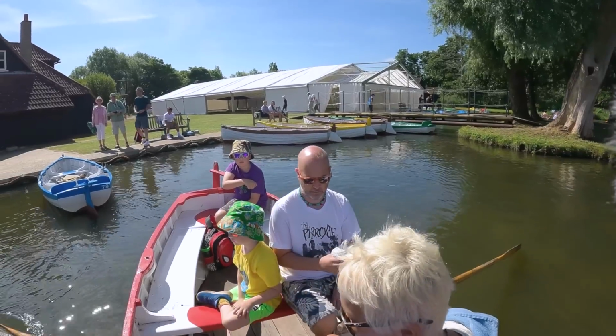Well, this is a first. We've got Liz rowing the dinghy, but it's not Esper's dinghy. This is the boating lake in Thorpeness, and it's a family tradition. Every year we fight over who's going to be on the tiller, and today we've got Freddie steering.